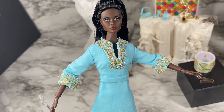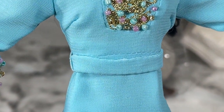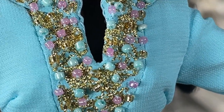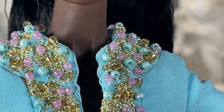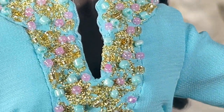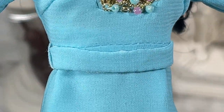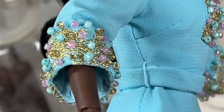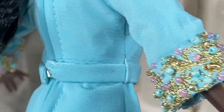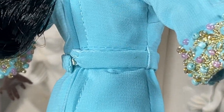One of the things I also wanted to show you is that this dress does come with a removable belt. Look at that beading. Wow. That is super pretty. Sorry, I got distracted by all of this. Look at that detail. Absolutely beautiful, David Buttry. Absolutely gorgeous factory. I love it. As you can see, it's got the little loops there. Look, it's even on the sleeves. And of course, it has the latch on the back so that you can remove it.